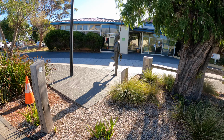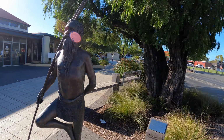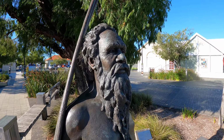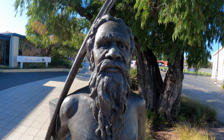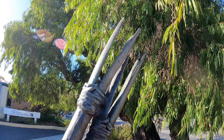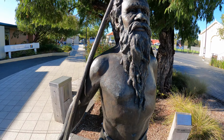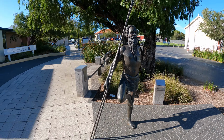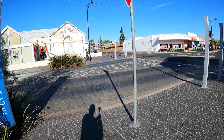Look at this. This would be an Aborigine, I'm sure, right here. This is Gay Wall. Look at that sculpture. Beautiful. Look at his spear up here. Very nice. Standing on one leg. All right, we'll see if there's any more of these sculptures.